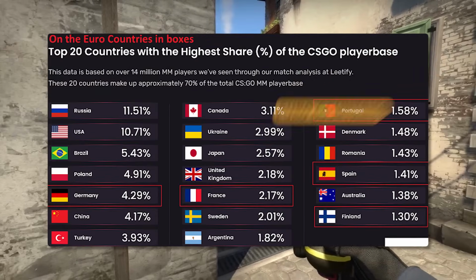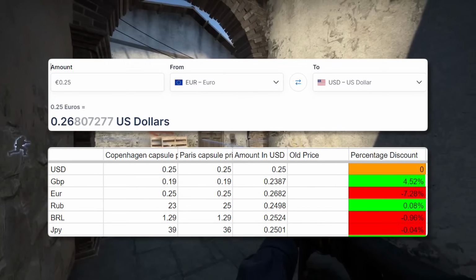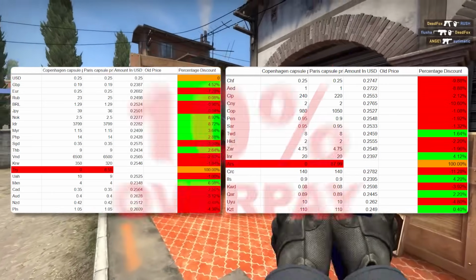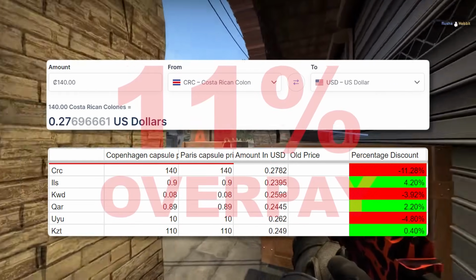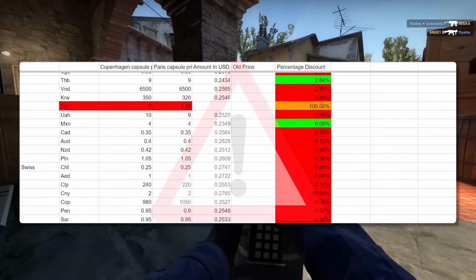Now if you're someone that's on the euro, it's actually going to be very bad if you're trying to buy capsules directly from Valve. That's because you're going to be overpaying 7 to 8% in the current market, and it gets much worse than that if you're on the Chinese yen. It's going to be 10%, and if you're looking at a couple other currencies including the Costa Rican colon, it's going to be 11%, and there's just so many different currencies that are in the 8 to 9% out there.